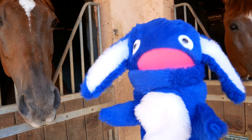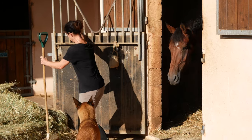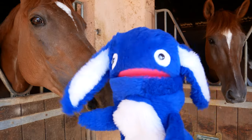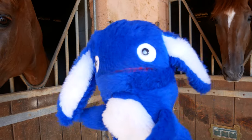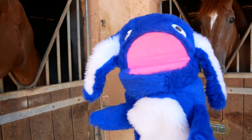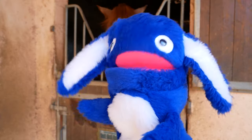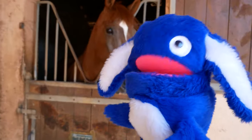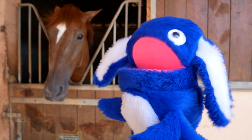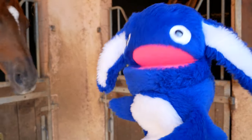And here we are at the stable. Do you know that horses sleep in the stable? Wow, that was loud. That was a whinny. Can you say that? Neigh! That's what horses say. Did you know that horses can sleep standing up or lying down? Isn't that amazing? Can you imagine sleeping standing up? That would be wacky.